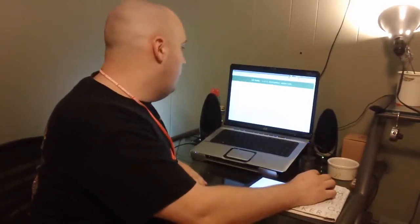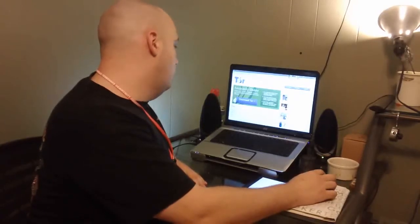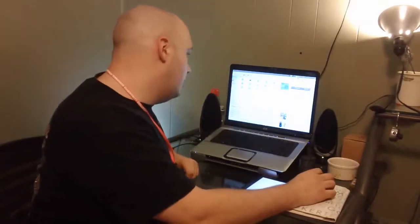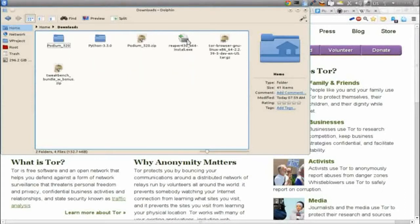I went ahead and grabbed a copy of Tor Browser. It should be in my downloads folder here. I went ahead and did not set it up just so that you guys could see how easy it is. So I'm going to go to my downloads folder. As you can see, I've got a couple of other things that I've downloaded here.